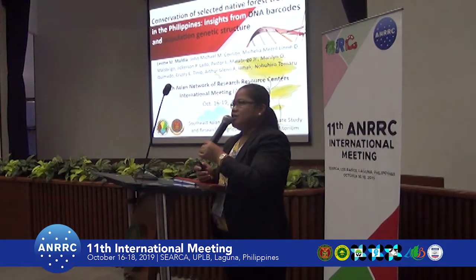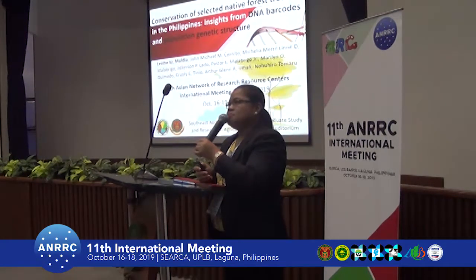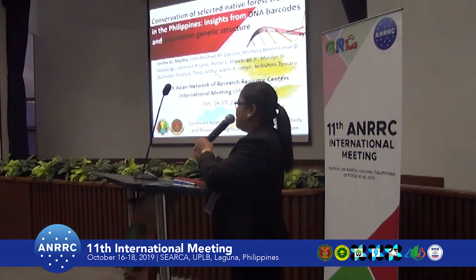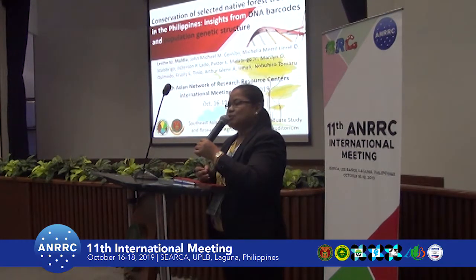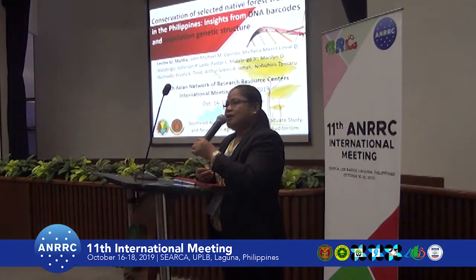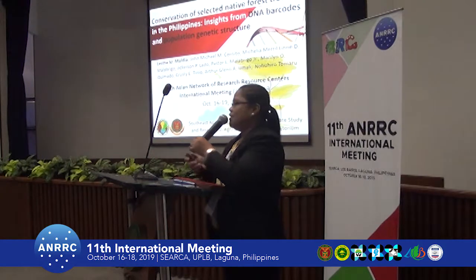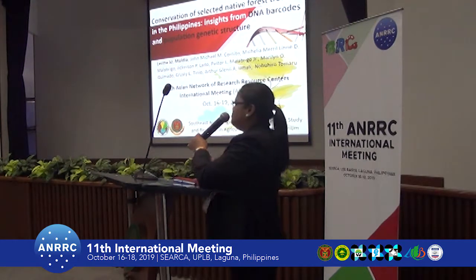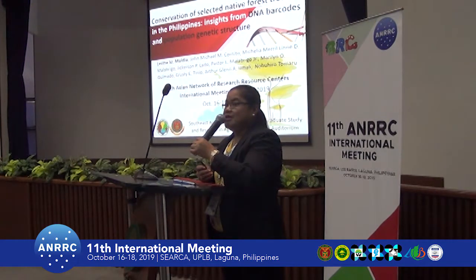So we have started our small molecular biology laboratory in the College of Forestry. And hence, we are excited to really maximize some of the facilities that we have in order to focus our biodiversity assessment for our native trees.